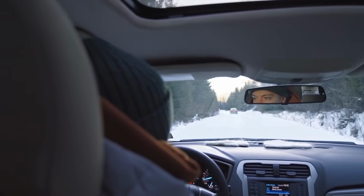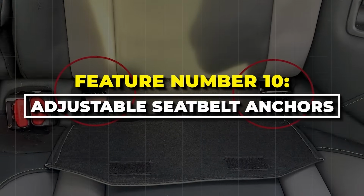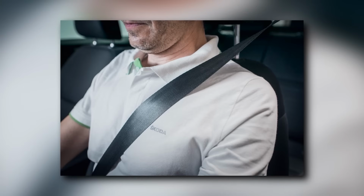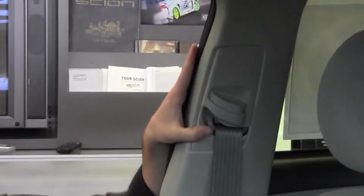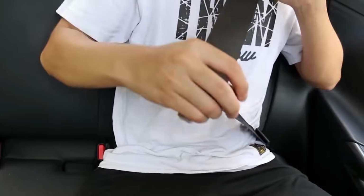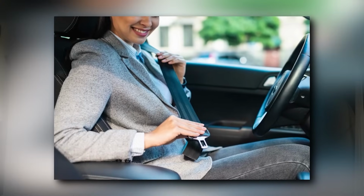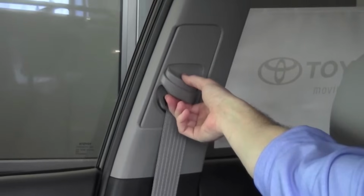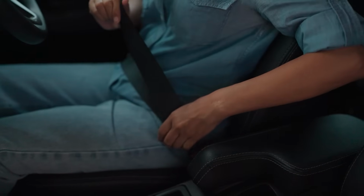Staying warm and seeing clearly is nice, but staying comfortable comes down to what you feel too. Feature number 10. Adjustable seatbelt anchors. If your seatbelt cuts into your neck or feels too loose across your chest, don't ignore it. There are fixed seatbelt adjusters. Most cars have this feature on the B-pillar, right where the seatbelt comes out near your shoulder. It lets you raise or lower the belt to better suit your height. Just press or lift the release button and slide the anchor up or down until it sits comfortably.